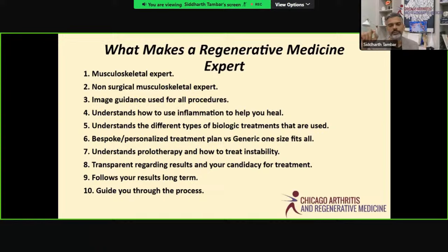And then your physician should follow your results long-term. Understand that these treatments are newish. They're not new. They've been around for decades now. But they need to follow you long-term. If your physician is just strictly doing the procedure and you're never seeing them again, that's not right. They need to follow you long-term, and they need to be able to guide you through the process, answering your questions, and helping you to get healed as best as you can.